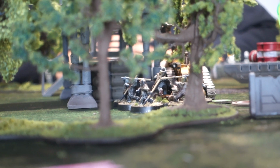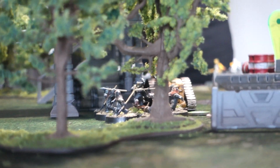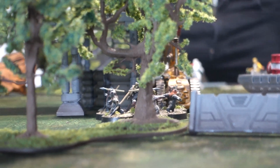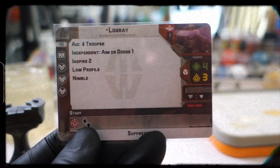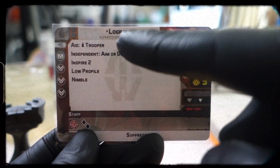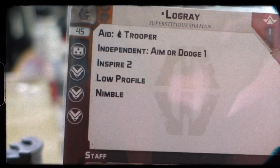The Ewoks actually did their jobs very, very well. My slingers killed about 5 stormtroopers with their stone slings, and on the other flank my skirmishers moved up, taking the center objective and doing some serious melee damage. Logray I didn't use to its full potential. I'm still a beginner and I forgot about like half of his keywords, forgot his upgrade cards. I was able to revive some Ewoks though.